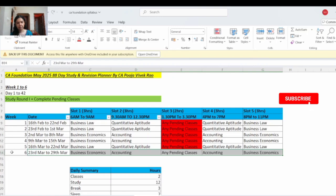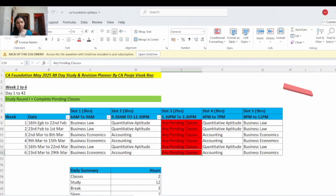Then in week number 6, 23rd March to 29th March. Here in slot 1 and slot 5 you will study business economics, and in slot 2 and slot 4 you will study accounting. And in slot number 3 you will be completing any pending classes that you have. So from 16th February to 29th March, you will be completing the first round of study. And your aim should also be to complete any pending classes by 29th March.